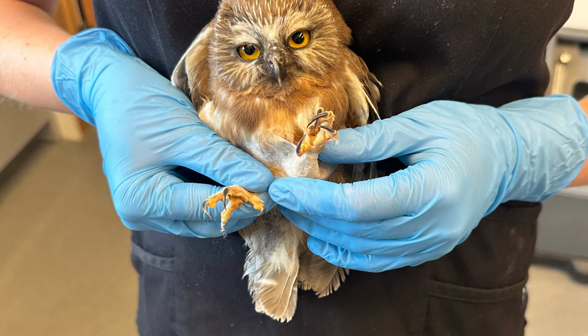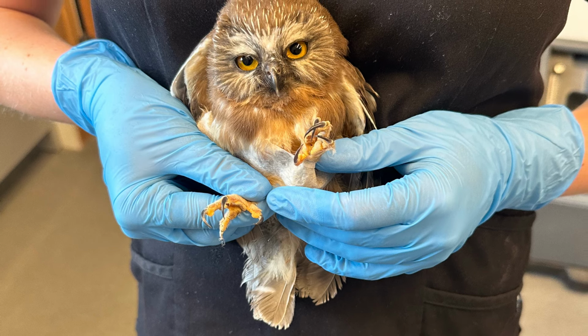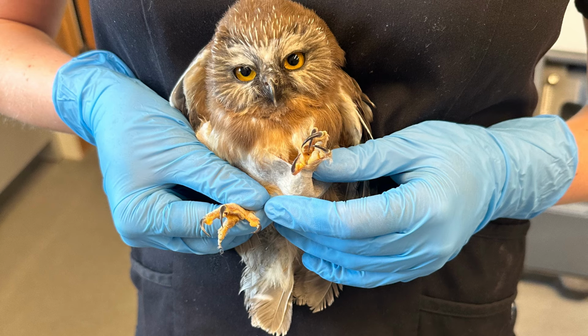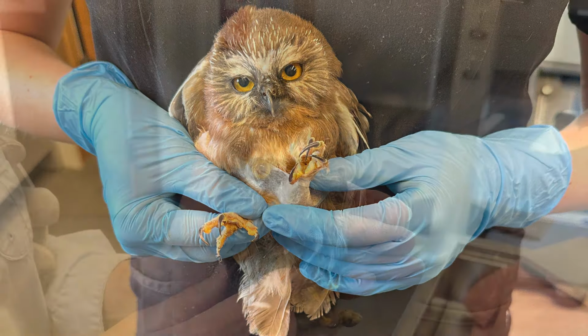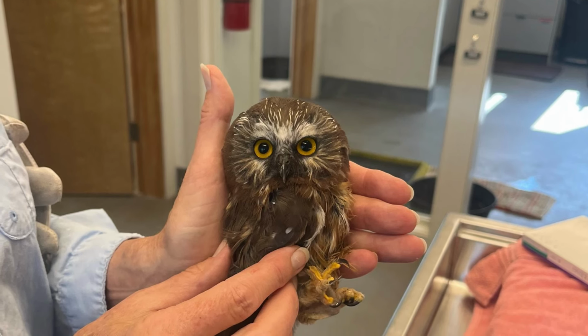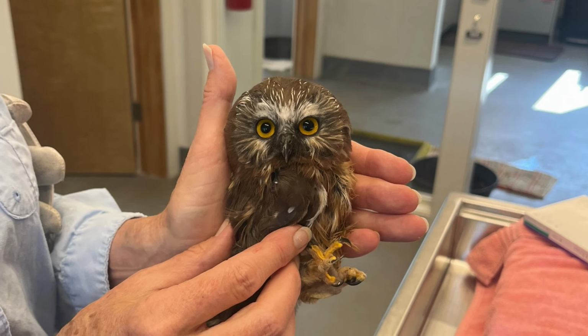Our next patient is Northern Saw-Whet Owl 714. This little owl came from May, Idaho, and was unfortunately found in a dog's mouth, which resulted in a broken femur. We initially stabilized the fracture, but this Wednesday we brought the bird to surgery, and our veterinarian successfully pinned the femur back together. So you can probably imagine this is no easy task, as that bone is very small.